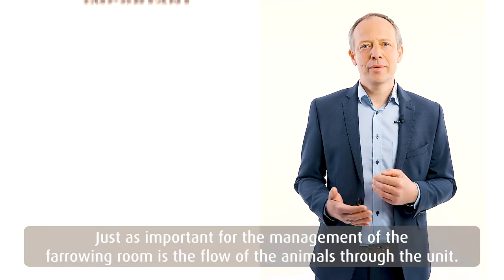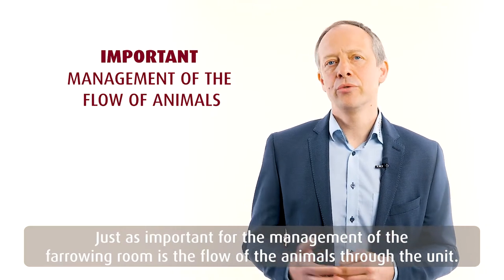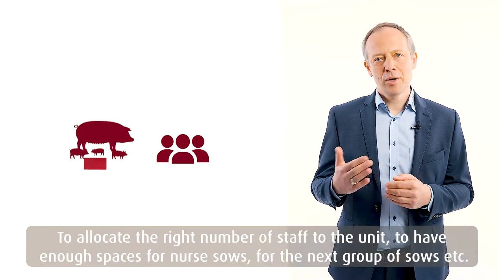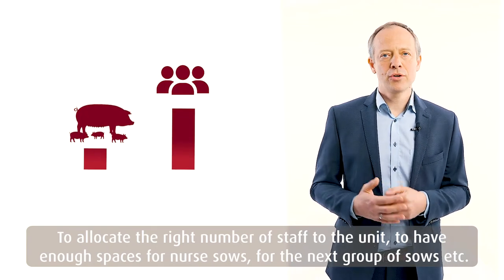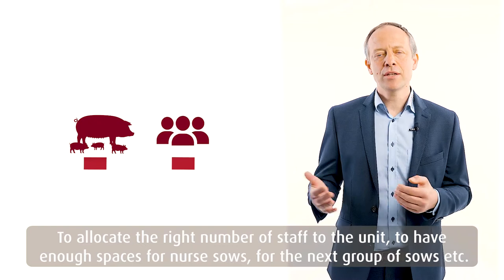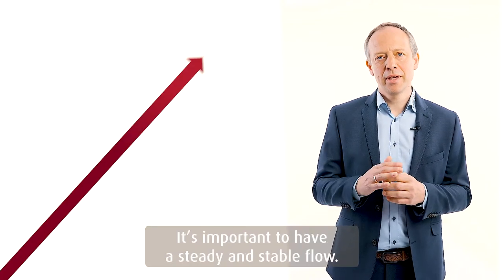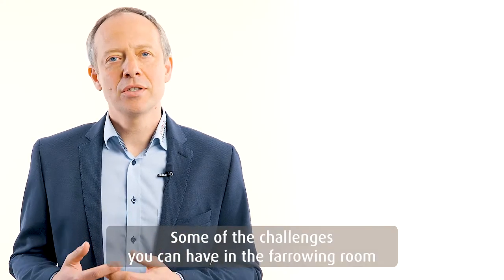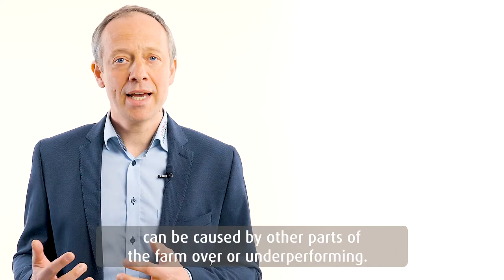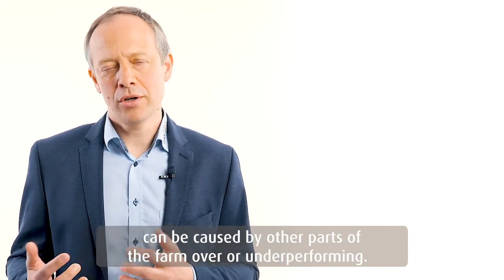Just as important for the management of the farrowing room is the flow of the animals through the unit. To allocate the right number of staff to the unit, to have enough spaces for nurse sows, for the next group of sows and so on, it's important to have a steady and stable flow. As well as some of the challenges that you can have in the farrowing room can be caused by other parts of the farms over or underperforming.